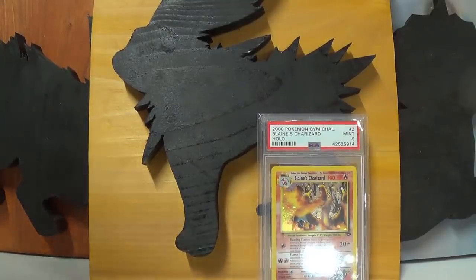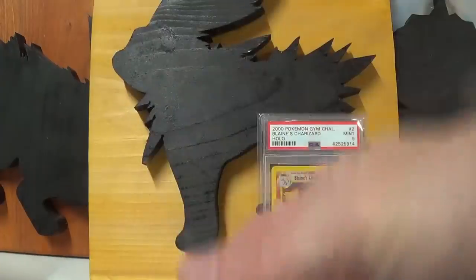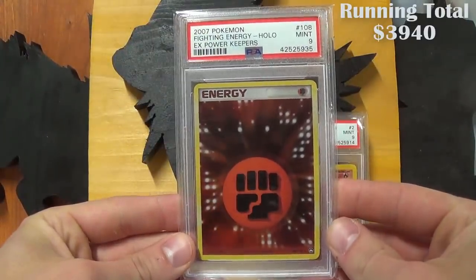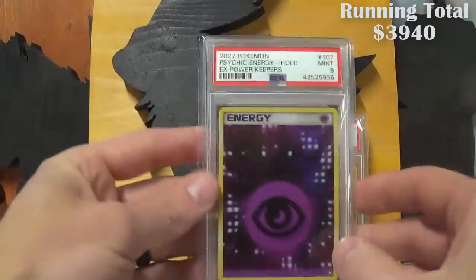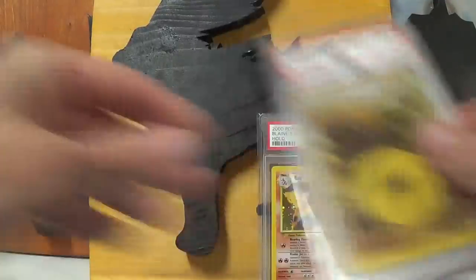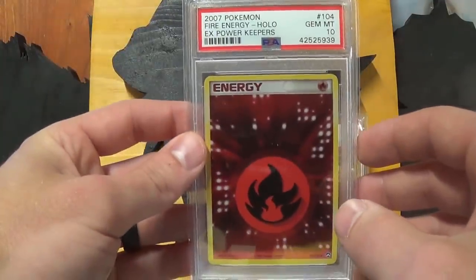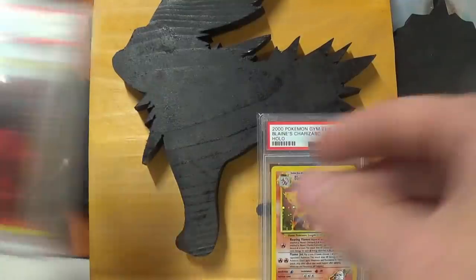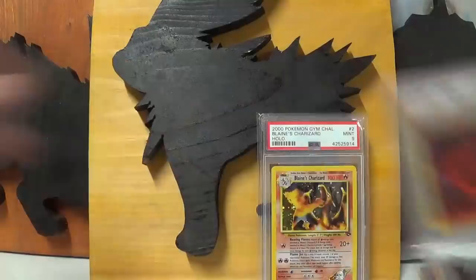Now, I do have some EX series stuff in here, and some newer stuff. Oh wait, here's some of the EX series stuff. So we got, say, an energy from Power Keepers, pulled the 9. The Psychic with the 9. Also got a 10 for the Psychic Energy. Lightning Energy, a 9. Fire Energy with the 10. A 9. A 9. And then another 10.